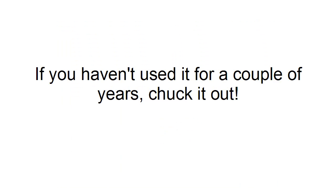And as a general rule, if you haven't used it for a couple of years, chances are you're never going to use it again, whatever it is, so chuck it out. And when you throw the stuff out, when you clear the decks, when you get it all filed away, all of a sudden you'll find the clutter has gone.